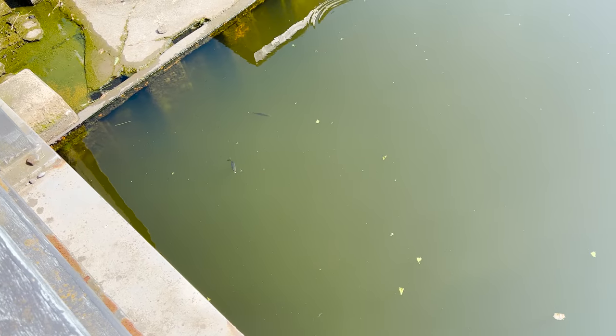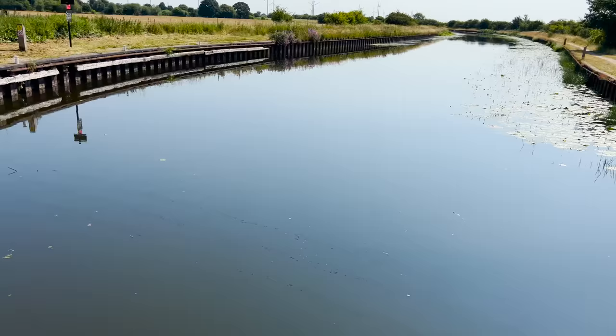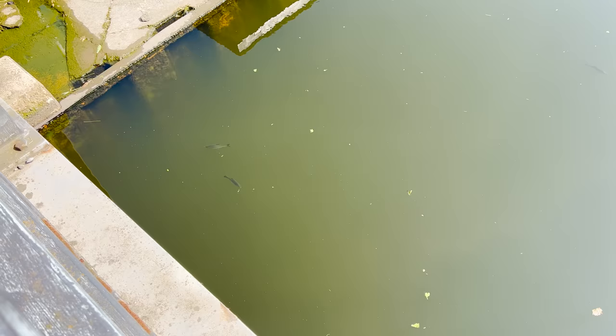So then, folks, we're at the Stainforth and Keadby Canal today in Thorne. Frankie and Rim are coming along. Going to do a little fishing on the bank, hopefully catching plenty of these, plus many more.